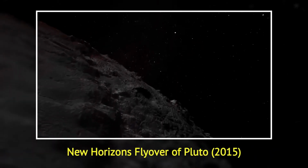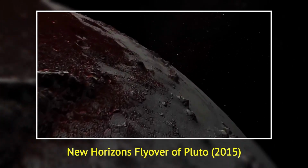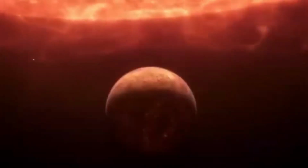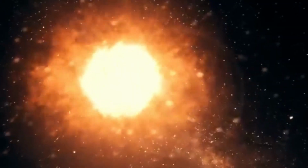At 60 AU from the Sun, the New Horizons spacecraft has made a groundbreaking discovery, revealing something unexpected in the distant reaches of the Solar System.